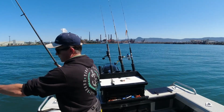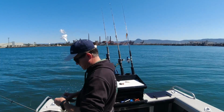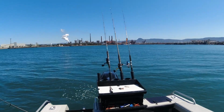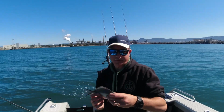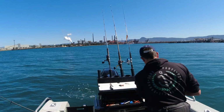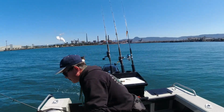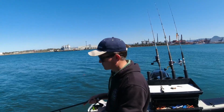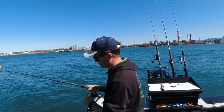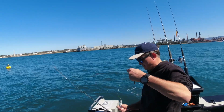Well, the bait fishing started, but it's not what I expected it to be. I thought that would be a little yakka, but it's not. But little bait fish, it'll go in the tank for the time being anyway. A little yakka, that's what we thought they'd be.